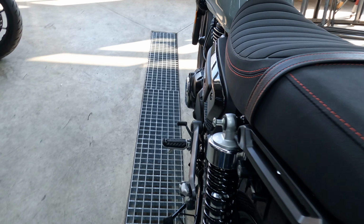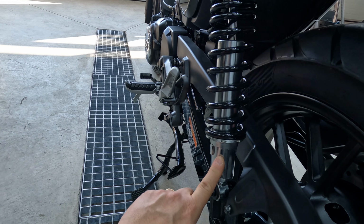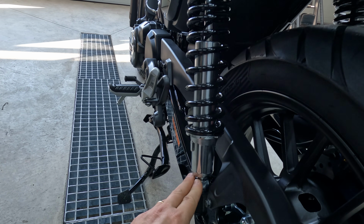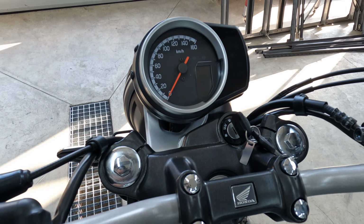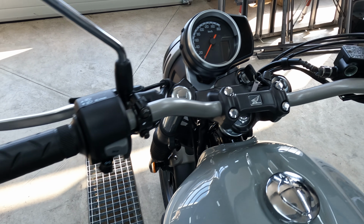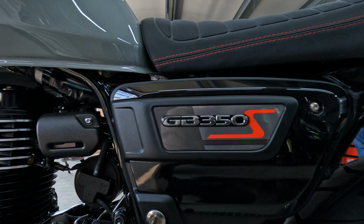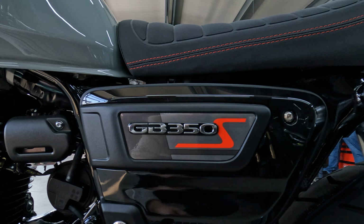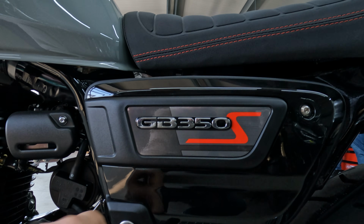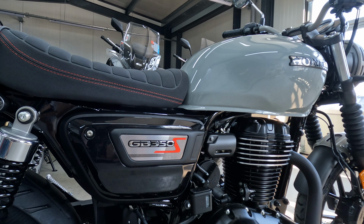The suspension is quite hard, not so soft as expected, but you have a preload adjustment for the rear. Unfortunately, it is not preload adjustable also for the front. On the left side we can open a very small storage space with this key. And on the right side we have the battery compartment.